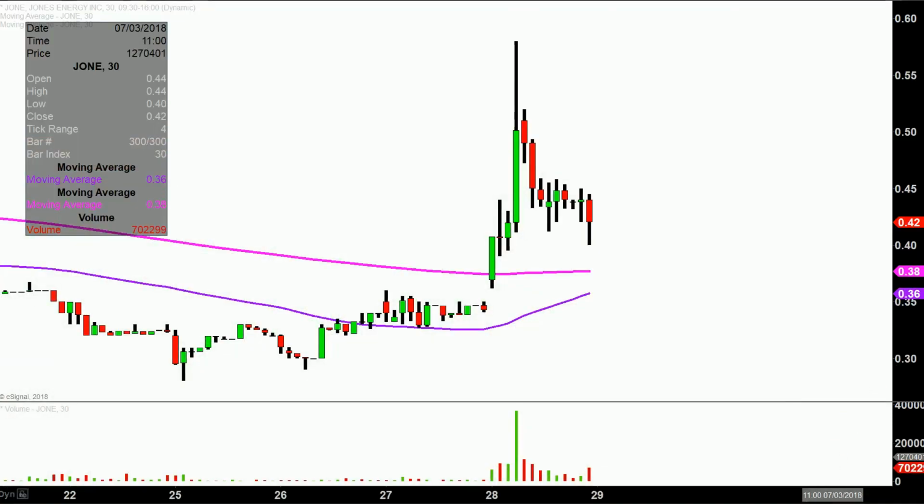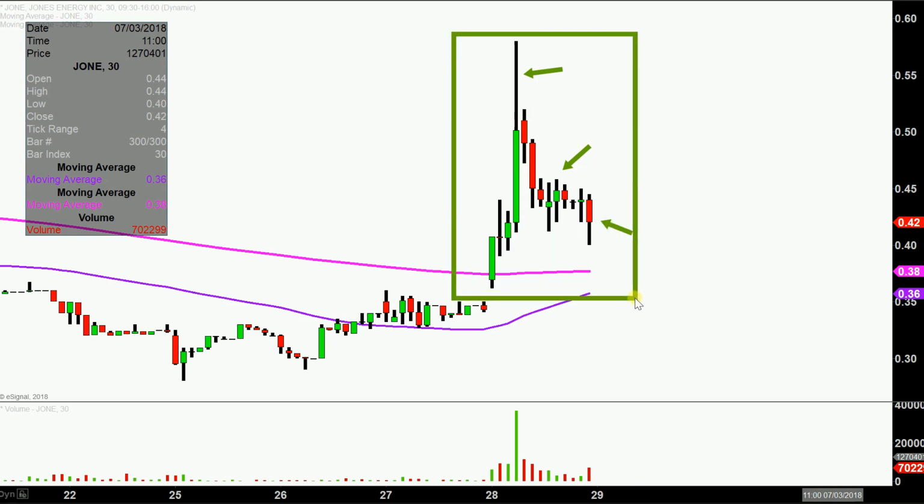Real quick, what do I mean by 30-minute in case maybe you're new to charts? Instead of each one of these candlesticks representing 1 day's worth of price action, which is what you would normally see, each one represents 30 minutes. So while this may look like several days worth of time, it's actually today's price action broken down into 30-minute time slices. I like this time frame. I think it does a good job of telling the quote-unquote story of the price, and it makes mapping out levels of support and resistance a bit easier to see.